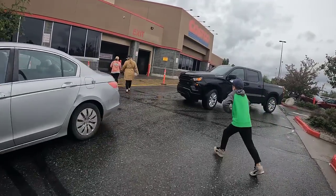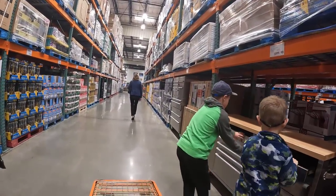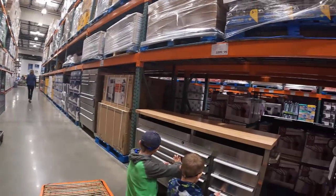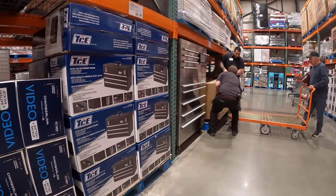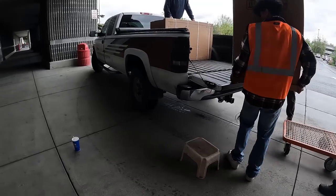After we saw what they had available at Lowe's, we headed to Costco because they had these two different toolboxes. One's a workbench style, one's just a tall toolbox. We checked them out and we decided on the tall toolbox and grabbed that. We had some workers help us get that and load it into my dad's truck and take it home for us.